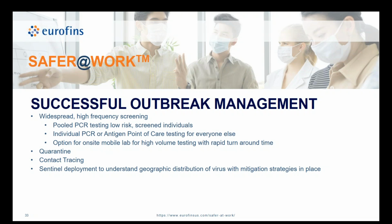So I think it's important that everyone who's involved in creating outbreak management plans has a laid out path for widespread high frequency testing. In addition, quarantine and contact tracing become key. We have to keep everyone who's potentially infected away from the community, and we also need to do as much contact tracing as possible, and that way we better understand who to test, how to test, what the frequency is, and we can make the best use of available resources.